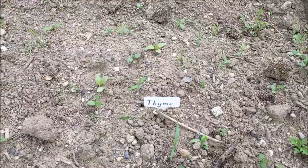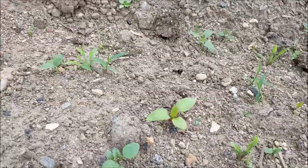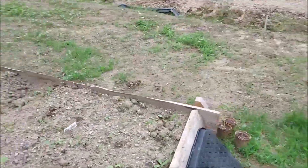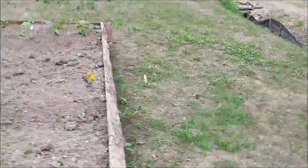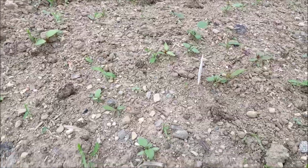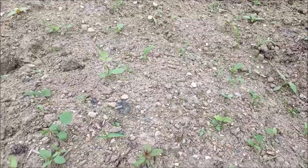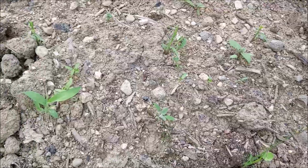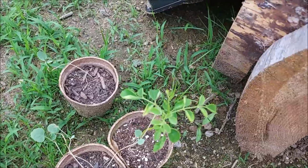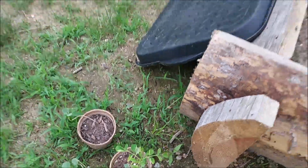And thyme, supposed to be growing over here. I am not sure. A lot of these plants are new to me, so I am not 100% sure what they are supposed to look like when they're baby plants. And this is supposed to be parsley. Again, not really seeing anything that might look like parsley. This is my moringa plant here that desperately needs to be transplanted into a bigger pot, but it's surviving.